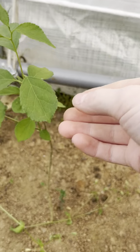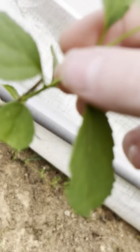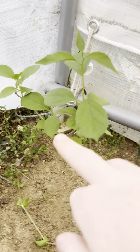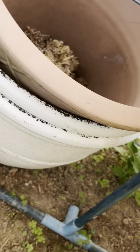Right here. Some type of vine, but it looks like a tree to me. This is all new growth, too. This is brand new this year. And there's another one of them in here, which is right here. So there's another one, which I cut back last year, and then it got a little bit too big. But yeah, that's all that's in here at the moment.